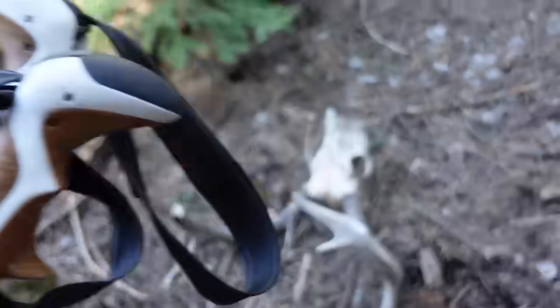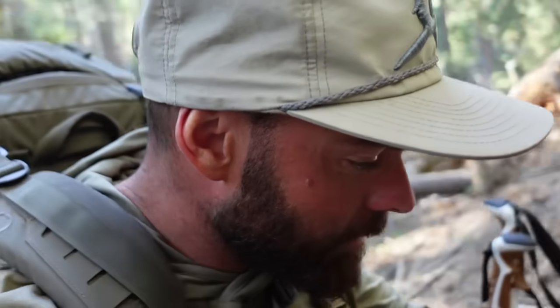Dang, is that chewed on a little bit? Nose is all off of there. Sure, mountain lion or something. Don't even see a rib cage. That's a dang nice buck, guys.